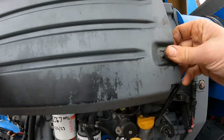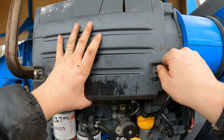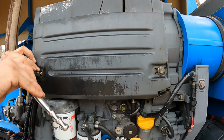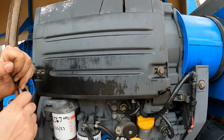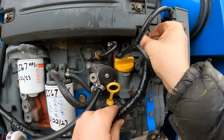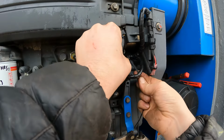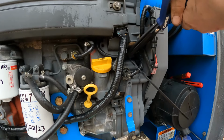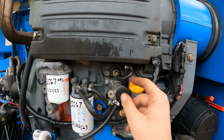That is fixed. Alrighty, got the wires all cleaned up, so they're out of the way of the oil filler.